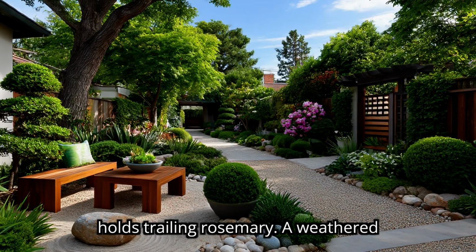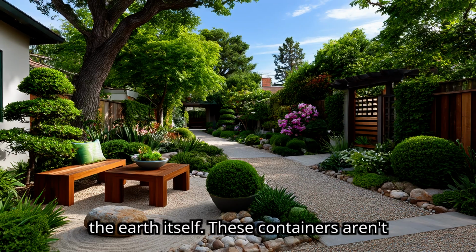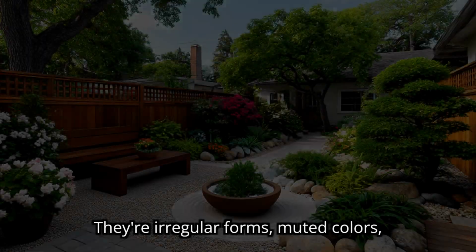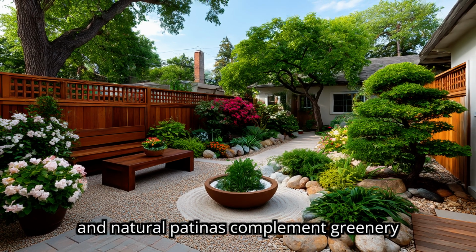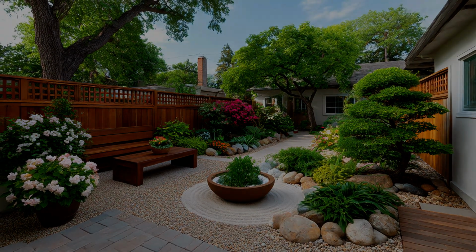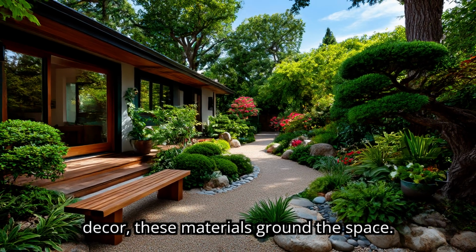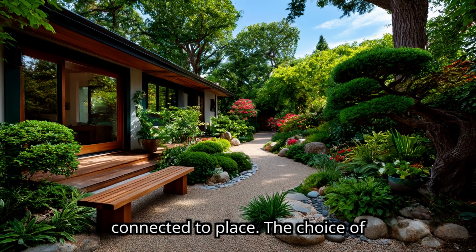A cracked clay urn that holds trailing rosemary. A weathered stone bowl that mirrors the texture of the earth itself. These containers aren't distractions, they're focal points. Their irregular forms, muted colors, and natural patinas complement greenery without competing with it, adding substance and weight to small spaces. Unlike trendy outdoor furniture or loud decor, these materials ground the space. They feel timeless, tactile, and connected to place.